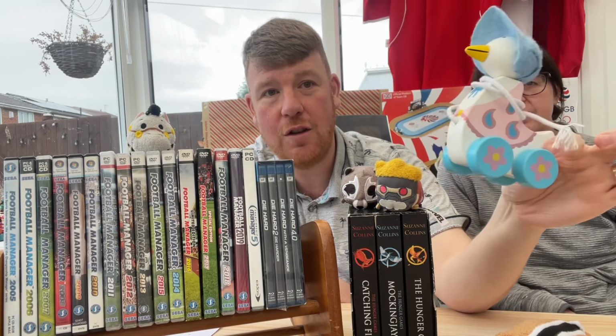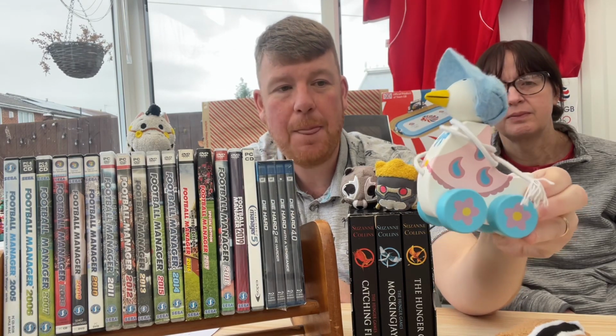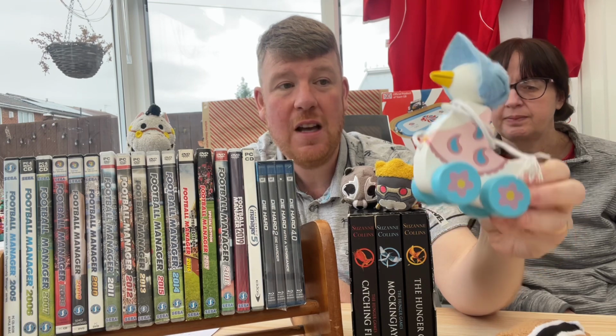Oh, sorry. False alarm. Sorry, I also picked this up when I was out with Matthew. So it's a Jemima Puddle Duck pull-along toy. Paid 50p for it. It's got Beatrix Potter on the bottom, so it looks like it is relatively official. They go for between £6 and £10.